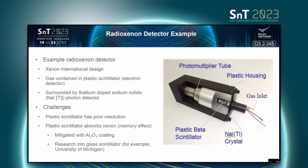There are some challenges, mainly in the plastic beta scintillator. There are two of them. One is that the scintillator doesn't have very good resolution, and so a lot of the response is smeared out, especially for the metastables with the conversion electrons.